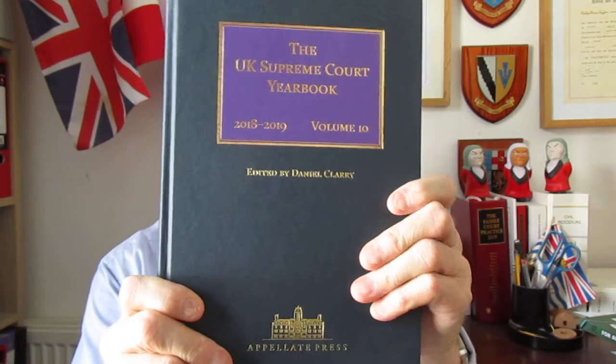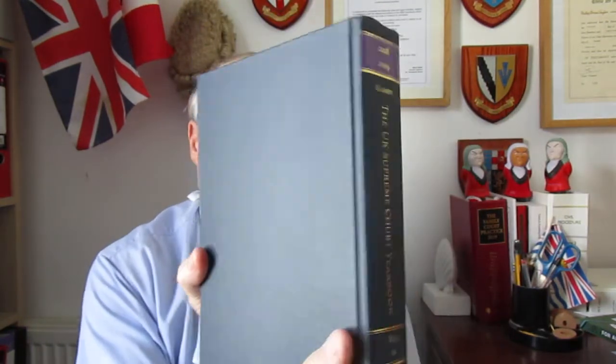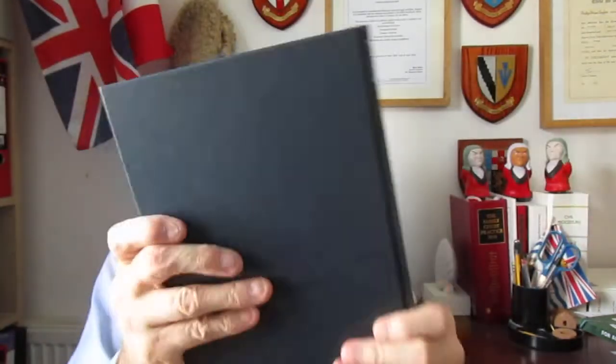The date of publication of the hardback edition is cited as August 2021. Let's just have one last look at it again. There it is, the front, then the spine. There's nothing on the back, just the spine. Just showing where it is. It's a formidable tome. If I open it in the middle, let's have a look and see what we've got.